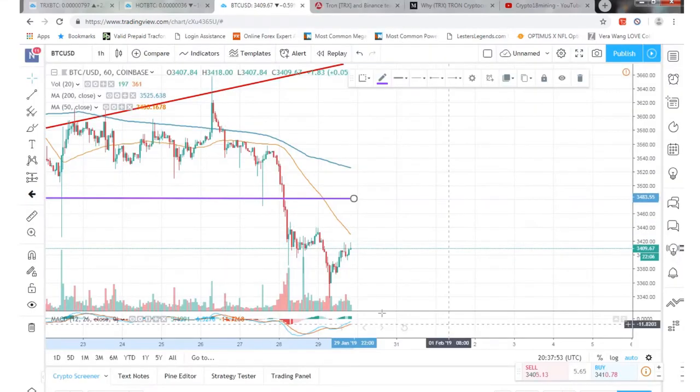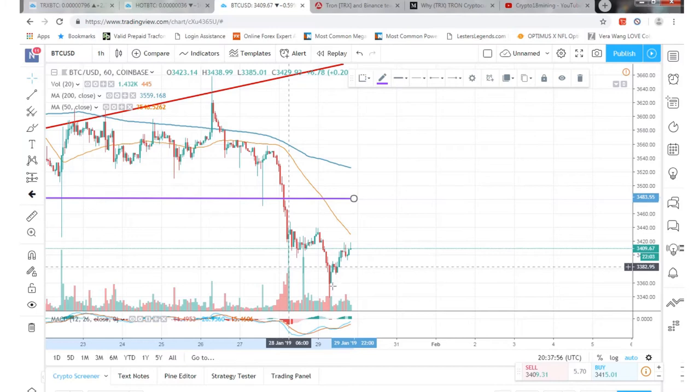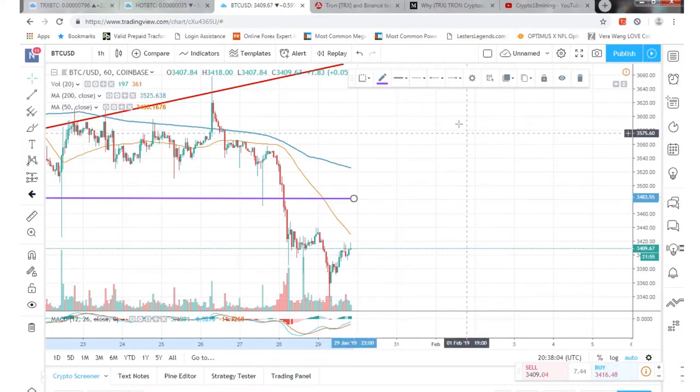Bitcoin, it's doing pretty good today. I mean, again, obviously we got the lower low, lower high. So like I said, this has got a long way to go to get to about 3,000 before it actually hits the true bottom, and we'll see a takeoff sometime in April, hopefully.